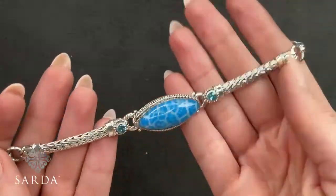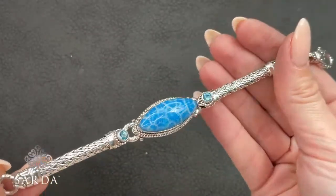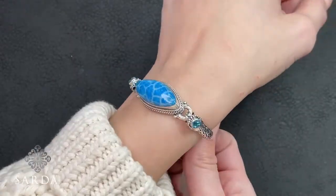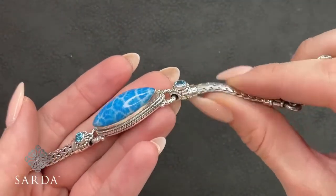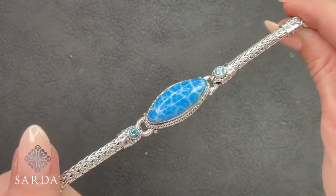Mm-hmm. And I have another marquee. This is the Indonesian blue coral. Ooh, look at that color. Holy moly. And this is going to be new. We don't have anything else yet. I'm sure she's going to make matching pieces, but just wanted to give you some sneak peeks. Vibrant, and just the thickness and softness on this chain. Wow. Right?